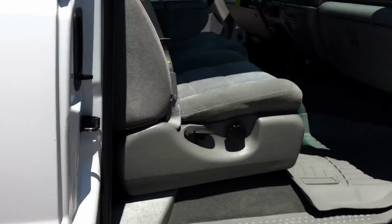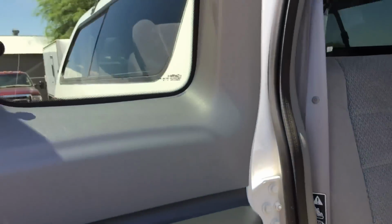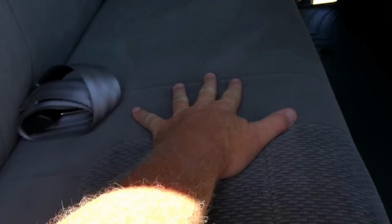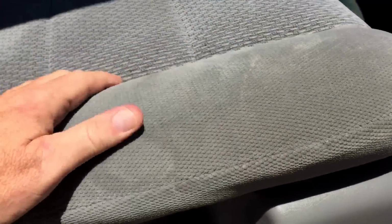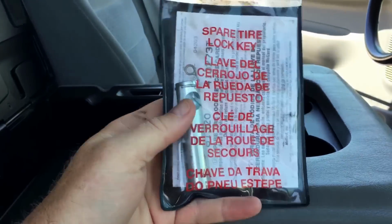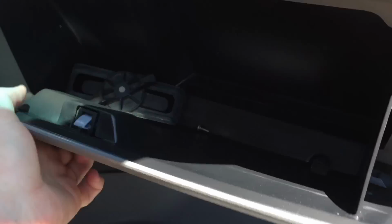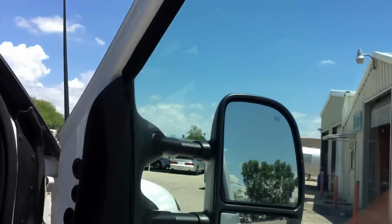And being on a salvage title is going to save you a lot of money. This thing would be a very expensive truck on a clear title. Clearly, extremely well taken care of. Looks like nobody's ever been in the back seat. Bolsters are in great shape. We got the little packet for the wheel lock key. That's to hold down the jack. Got some nice weather guard mats.